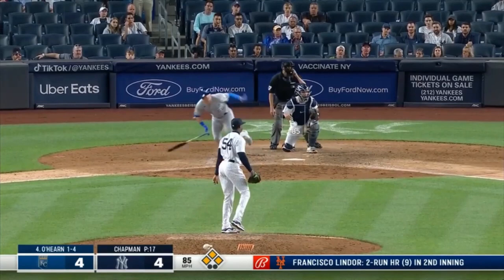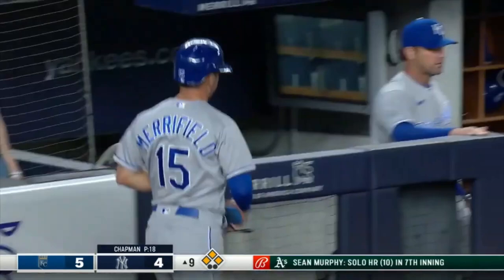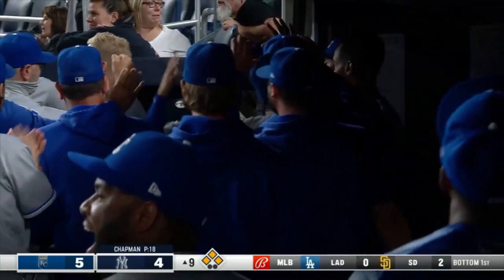Little check swing, slow roller, going to be a tough play, and safe at first base. The Royals have taken the lead in the ninth inning. O'Hearn, look at him. He's smiling, walking back to first as he beat out an infield hit.